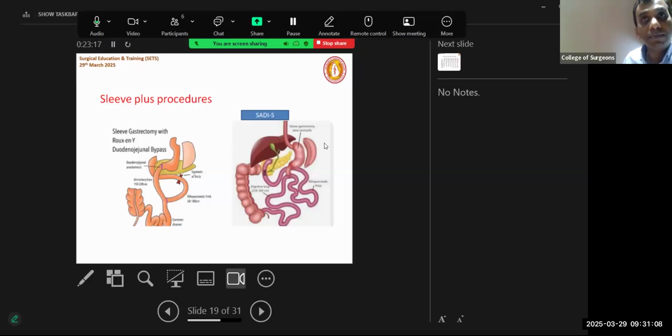So therefore you need some significant weight loss. So therefore sleeve plus procedure, sleeve with bypass, but with bypass the problem is dumping. To avoid dumping, they propose this by preserving the pylorus, right? Pyloric preserving procedure. So this is called sleeve with a bypass to prevent dumping syndrome, right?